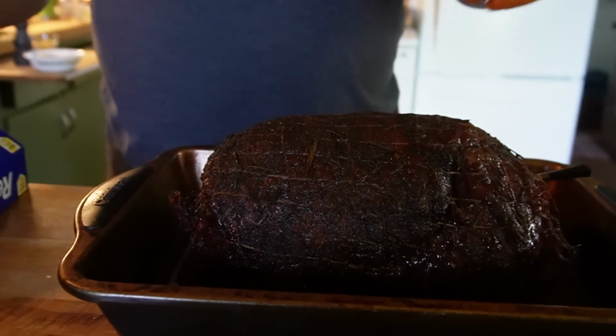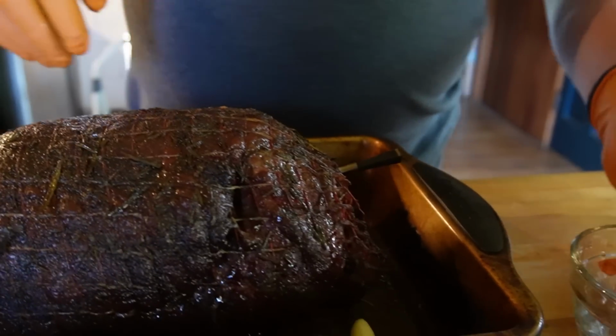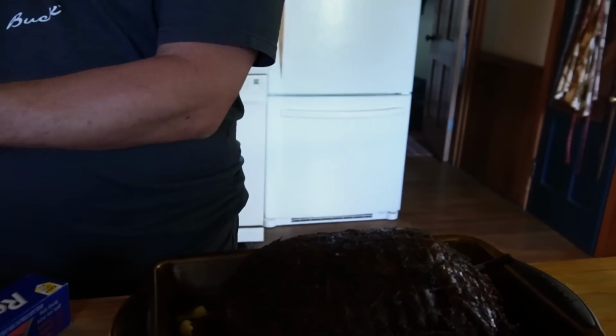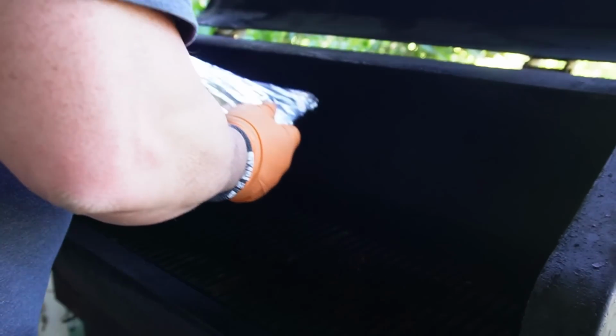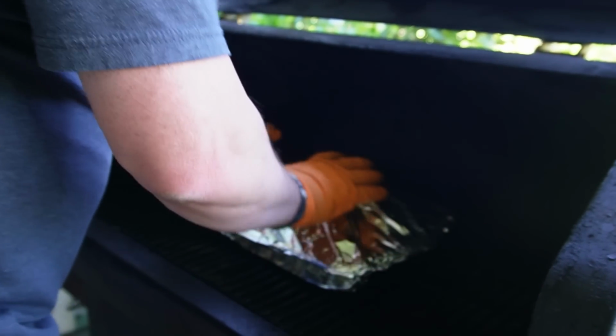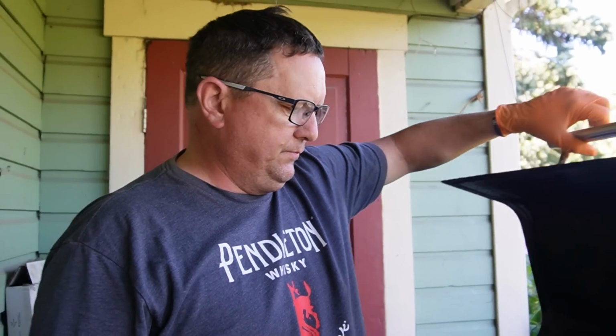Alrighty, so now we got it in a pan. I got about maybe 8 cloves of garlic. I'm just gonna put them in here, and then we are going to cover this. Alrighty. So back on we go. Still at 250 degrees. We'll check it back in a couple hours. Should be done.